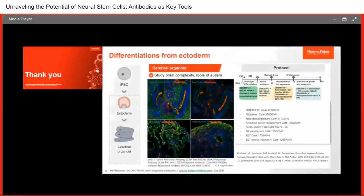The next differentiation that we'll be discussing is PSC to cerebral organoid. This model is very helpful in studying the complexity of the brain, studying the roots of autism, for that matter, any neurological disorder. We have followed the traditional Lancaster protocol for this differentiation, which continued for more than 50 days. The major steps were germ layer differentiation, neural ectoderm induction, neuroepithelial bud expansion, and brain tissue growth and expansion.